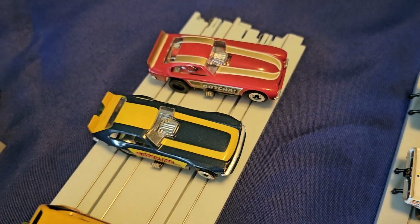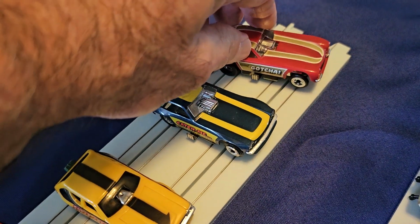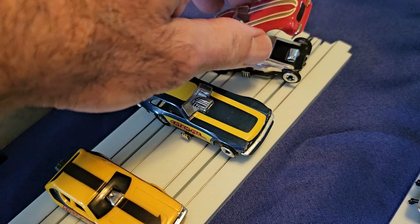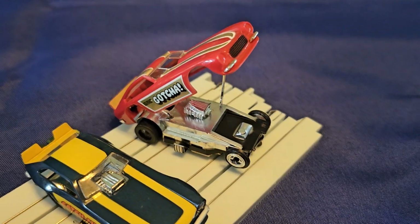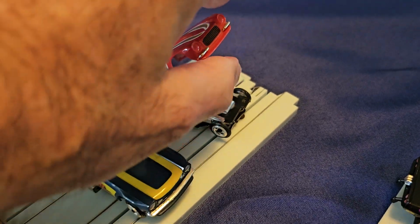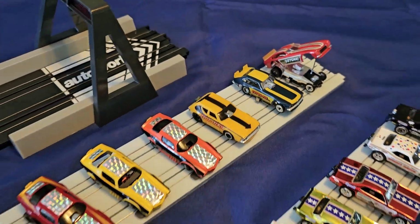Fantastic cars. I showed these in another video, and their hoods raise up, and there's that you could do, and a nice little interesting aspect to that. I'll leave that alone for now.